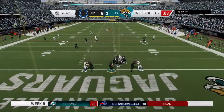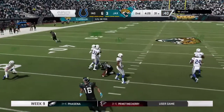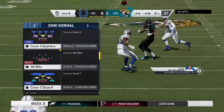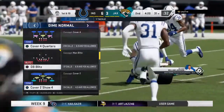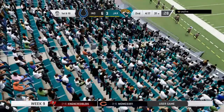Now on 3rd and long, they'll look to throw. He's got this one complete to Sherfield. And they pick up 25 as they convert on 3rd. Move those chains. That's good for a Jacksonville 1st and 10 at the 31-yard line.